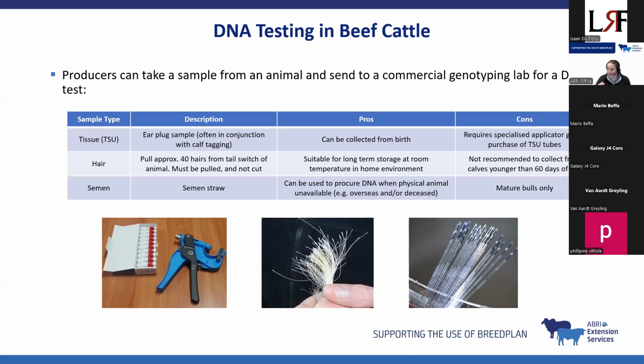We also see hair as a common sampling method, and most people will be pulling approximately 40 tail hairs from the tail switch of the animal. It's really important if you are doing hair sampling to be aware that they need to be pulled, not cut, because the DNA is contained in the root bulb of the hair. These are suitable for long-term storage at room temperature in a home environment, so we often recommend these as a backup sample. But the downside is that the genotyping labs are not recommending that they're collected on calves younger than 60 days of age. So you have to wait till the animal's a little bit older.